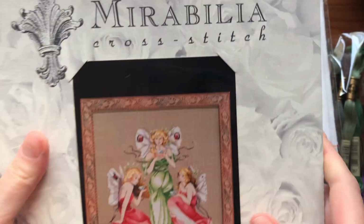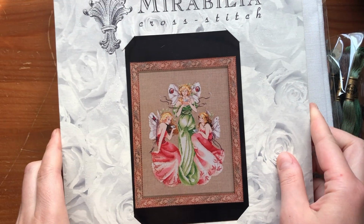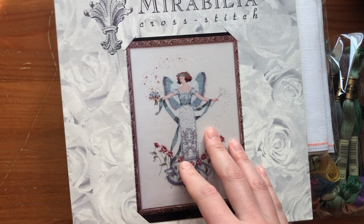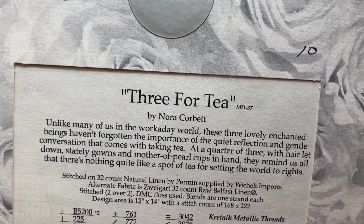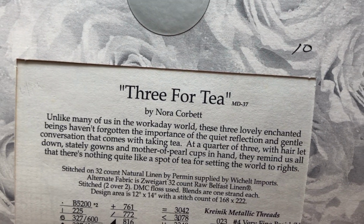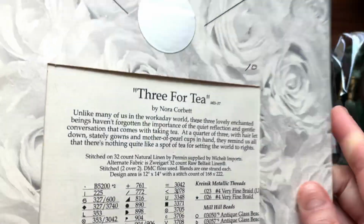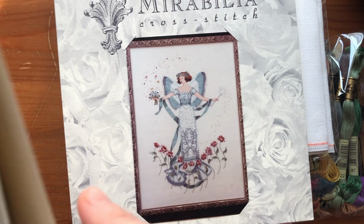So I got this one, and I really like the composition of this, but I'm not a fan of the sitting position of the two fairies. But I really like the butterfly wings on them. So this is called 3 for T, and this is number 37.